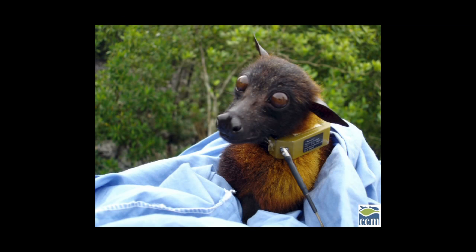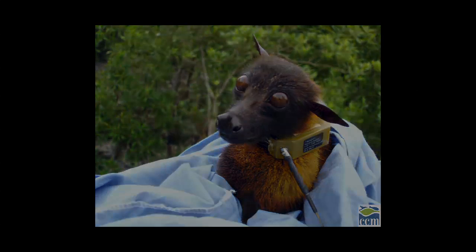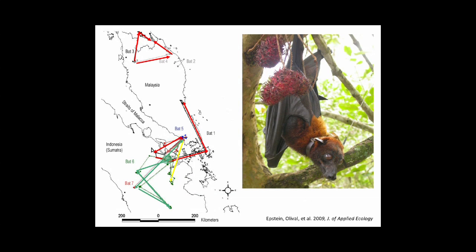So what we did is we attached satellite collars to these bats, and this one was called, I forget now, Colossus, after one of the X-Men. Don't ask me why. And what we wanted to know was, did they fly from Peninsular Malaysia, where the outbreak was, to Indonesia as a normal part of their migration patterns? And sure enough, they do. The first bat we caught did that. These two bats met on a beach in Thailand over a glass of mango juice.